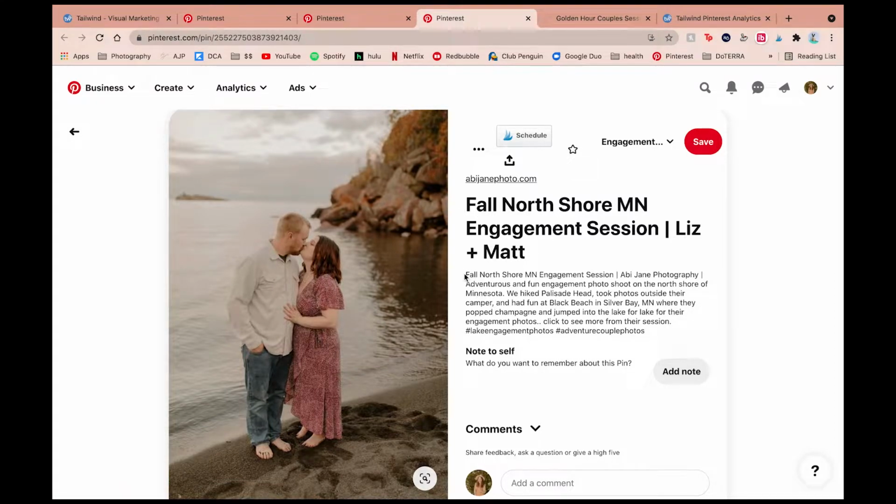Next, we're going to go into what to write over here. So first, you're going to want to copy and paste the title that you had. I kind of just took off Liz and Max. It didn't really matter for SEO purposes or for people who are looking at it. They don't care about the name of the couple. They just want to know, sometimes people are searching for fall engagement pictures or fall Minnesota engagement pictures and stuff like that. So we have fall North Shore, which is where they took it, Minnesota engagement session, and then you're going to want to have a separator.